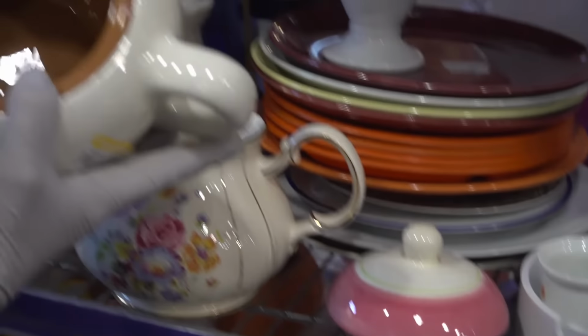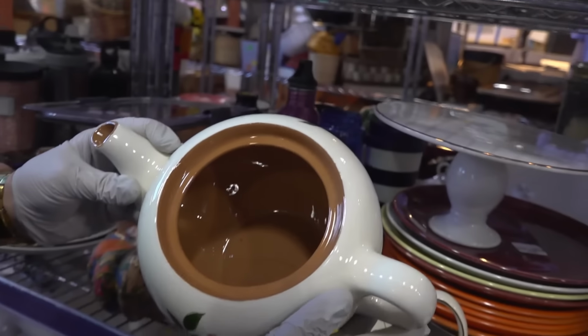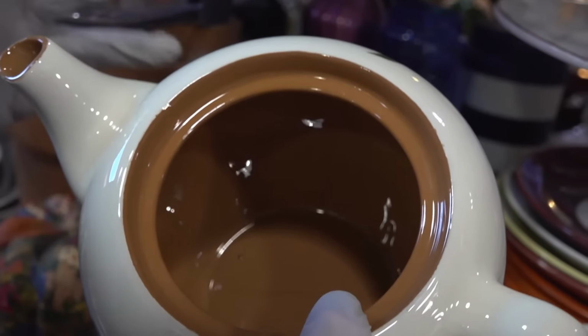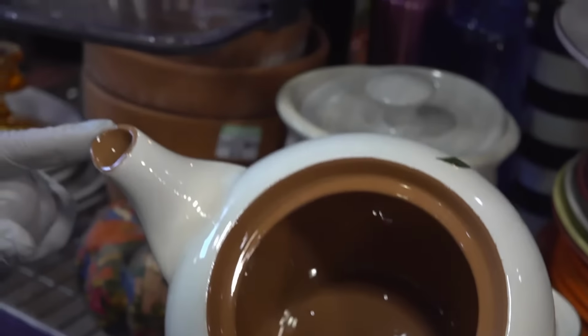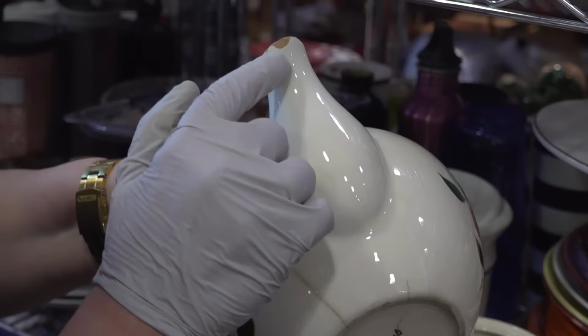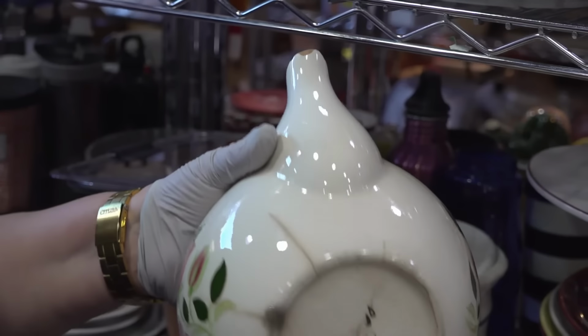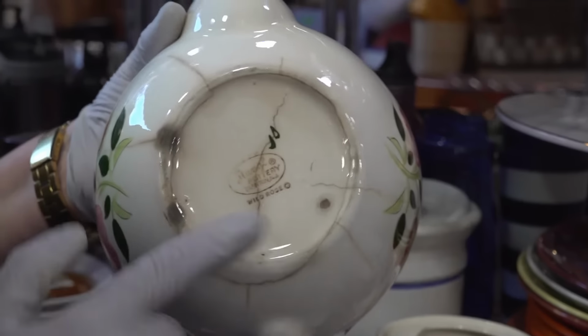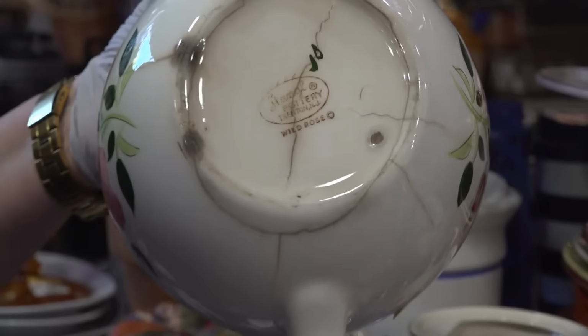That's the problem. See how it's cracked in there? I bet that crack went all the way to the underside. See, it's not cracked where they typically are, which would be here on the spout or here. Oh yeah, it is cracked on the spout. Yeah, that's why it's so low. Oh yeah. Somebody put this on the stove. That's what happened. Somebody put this on a hot stove, and this is the result.